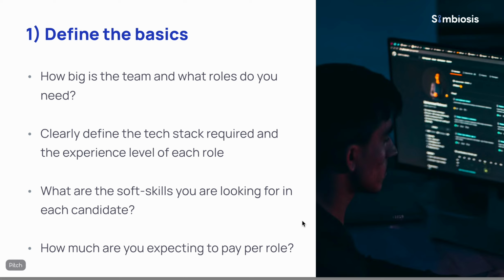This is a very, very important part. You have to get an idea of how much the average salary is for that role in that specific country. On the internet, you can find those options, or you can ask other friends or other companies that have already been through that process, so they can tell you how much they are paying for their current team.